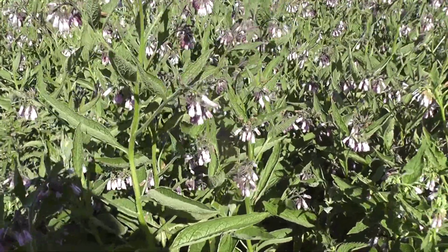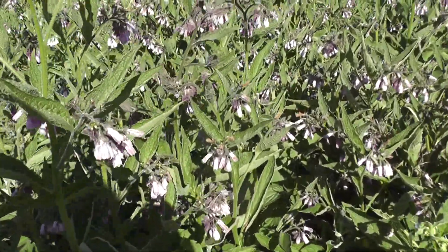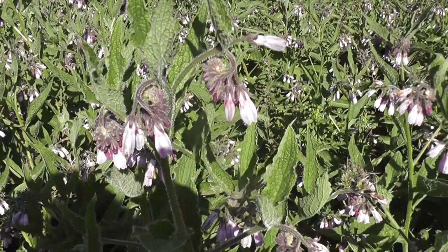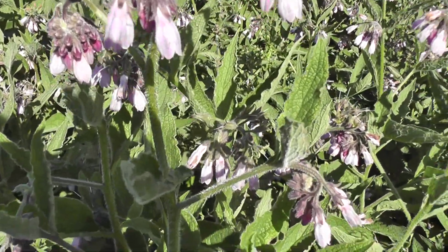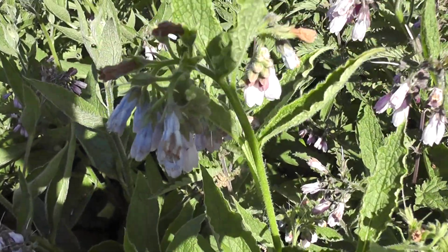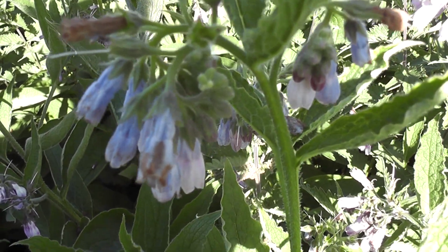Without doubt, the crowning glory of this patch of waste ground is this big display of comfrey. It's covered in bees. The flowers vary from a sort of purple to a pink, and sometimes you get some which are almost white. And these which are blue, I need to put them in the shadow, otherwise the sun just bleaches them on the disc.